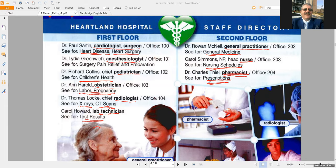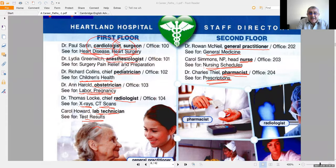Okay, as usual, as we have said, I want to notify something very important. You have the vocabulary here, for example, cardiologist, surgeon, anesthesiologist. So we have pediatrician, obstetrician. So we have this vocabulary. I want you to look at the glossary.